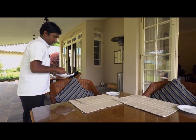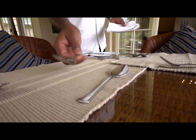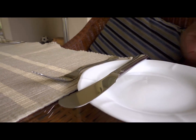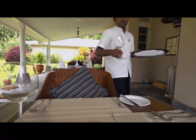Meals are served in open-air patios where you feast on cuisine made with vegetables, herbs and teas fresh off the very gardens that surround you. But make sure you're a master of table etiquette, as 4-course meals are the order of the day.